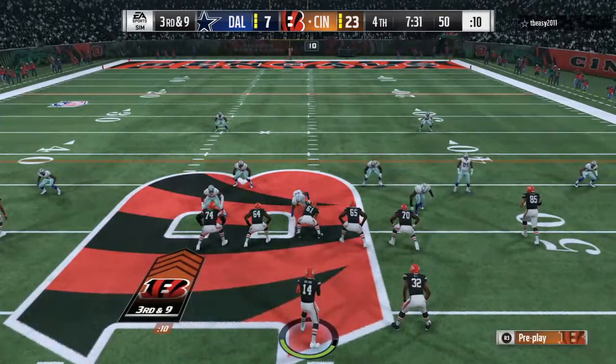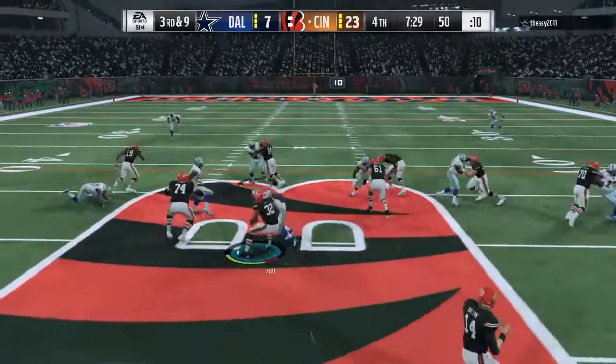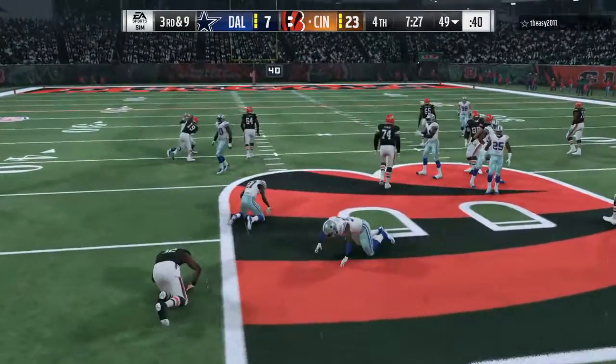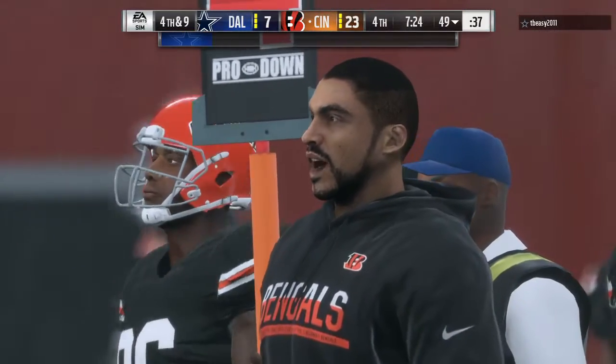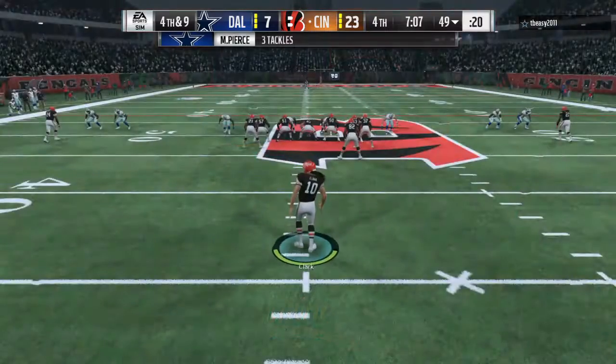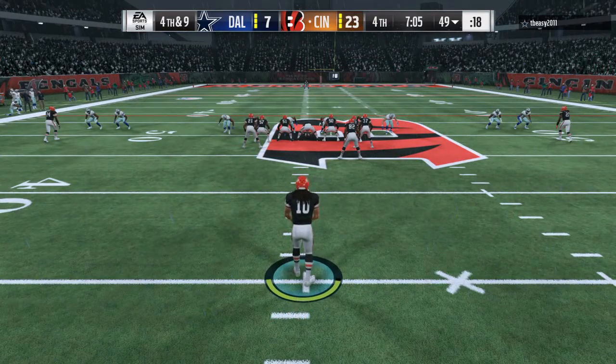Yeah, bring 7, 8, 9, whatever it's going to take to slow them down. They'll run. This is Hill, and it's been like this all night long. Nowhere to run as they stop him behind the line. It'll be a loss of a yard, and that's going to make it 4th down.